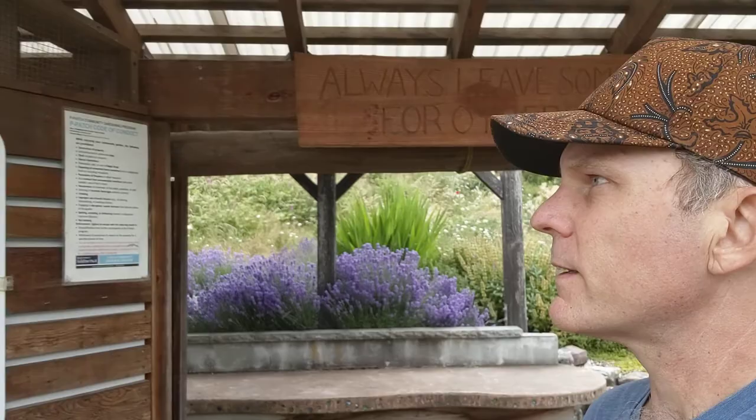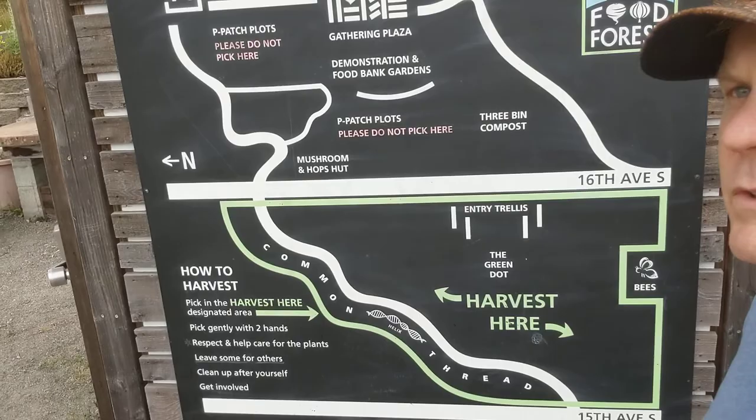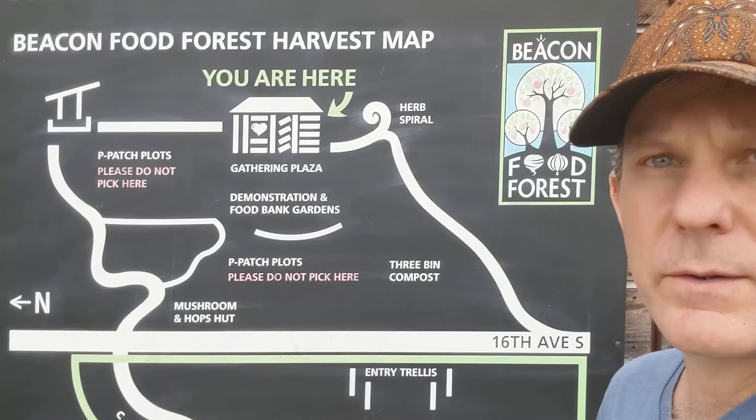And then they got the permaculture standards: care for the earth, care for the people, fair share for all, return of the surplus. And there is a lot of surplus here. Oh, look, they got kind of like a, always have some for others. This is like the service window for the kitchen back there. What a great space. What a great public benefit. The harvest map. That's the whole place. They don't say what the total acreage is.